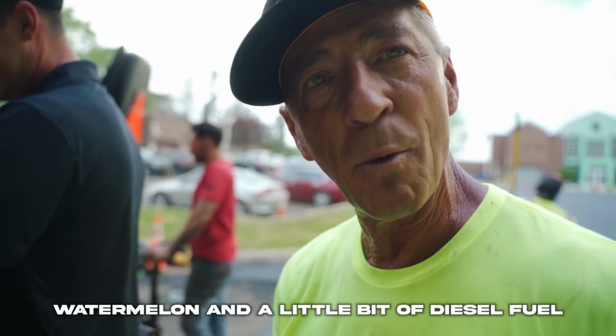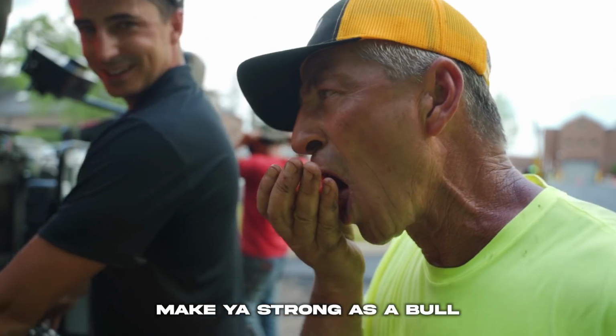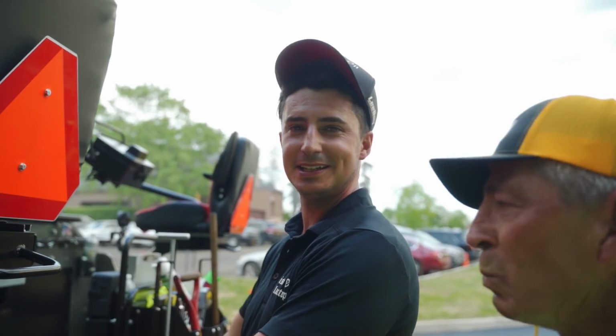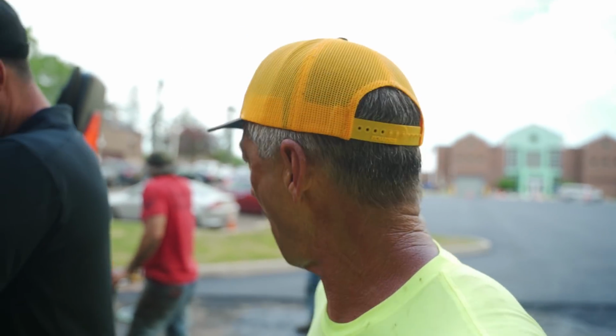Quality diet right there. Watermelon and a little bit of diesel fuel. Make you strong as a bull. According to CDC. That's science guideline.